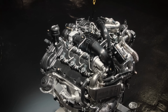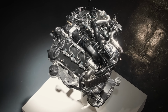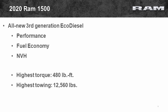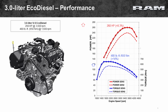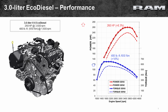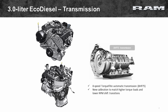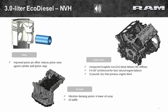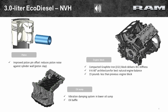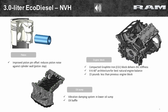Well, it was difficult because we had to combine all three goals, which in some cases are contradicting. We had to increase the torque by more than 14%, and the power too, 20 horsepower more. And while doing that, we were requested to greatly improve the fuel economy and the NVH. NVH has to be better. Normally, it's very difficult to combine such a huge performance increase with a strong fuel economy improvement. So this is the reason why.